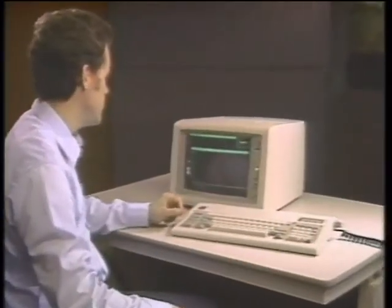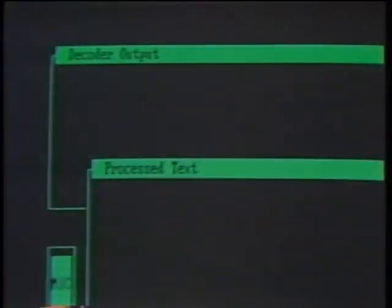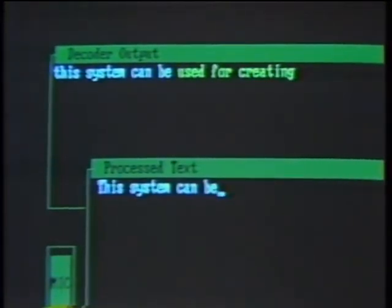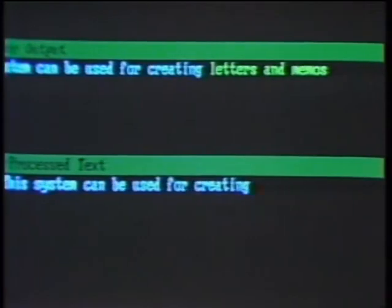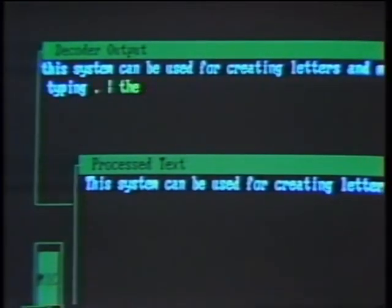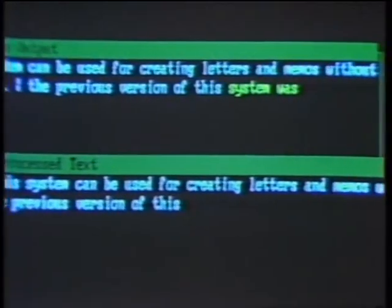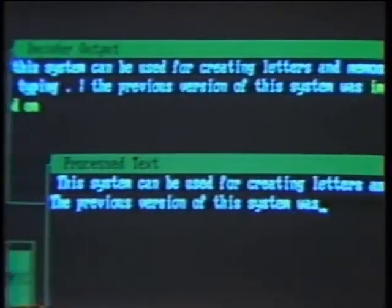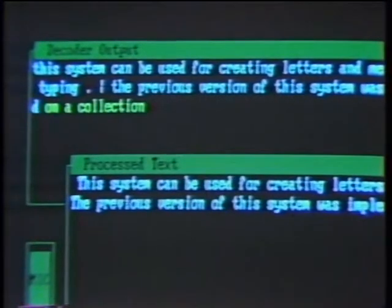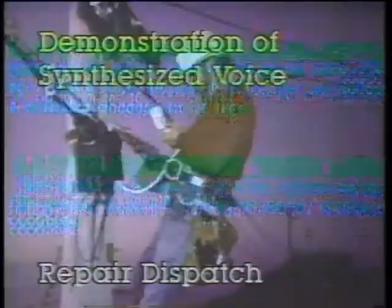IBM is developing a speech recognizer for office applications based on a statistical model of 25 million words. The speech recognizer evaluates verbal entries by comparing them to candidate words stored in the model. The previous version of this system was implemented on a collection of computers filling a large room.